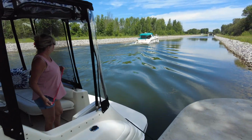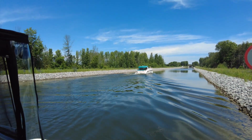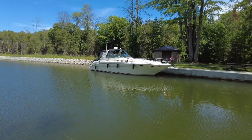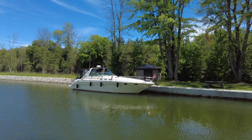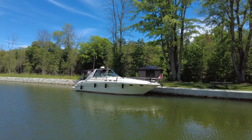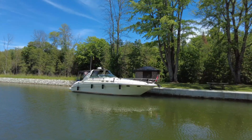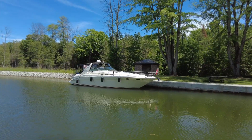Steaming on one side. Yeah, Anchor Girl was just saying how much she loves this boat, and commenting on how good it looks, the black top with the white hull. Nice contrast. She says it looks sharp. And yeah, I'm gonna have to agree with her on that.